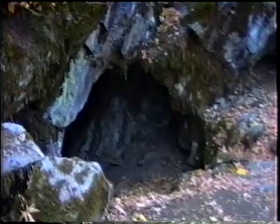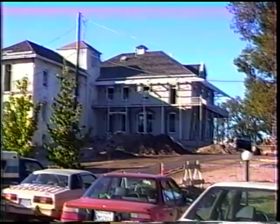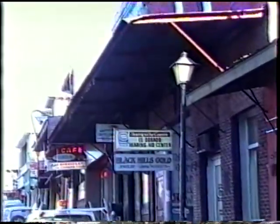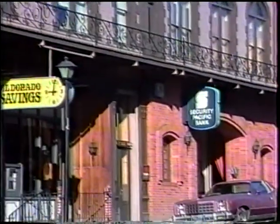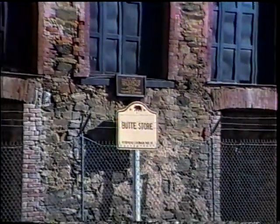The next town is called Jackson. The Argonaut mine began rather slow in the 1850s, but by the 1870s it became a very good producer. When the gold finally ran out in 1930, they had dug over a mile into the ground and got over 17 million. The Kennedy mine consists of 150 miles of tunnels.